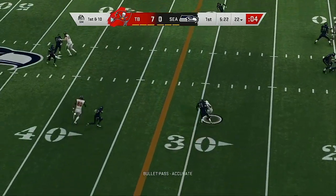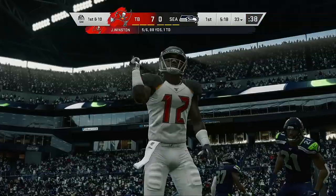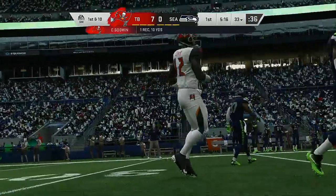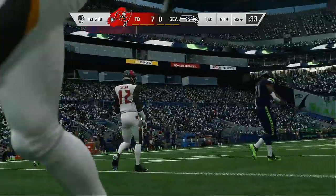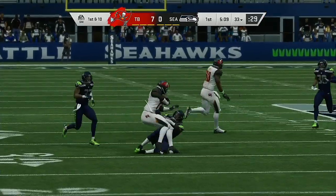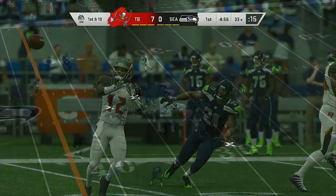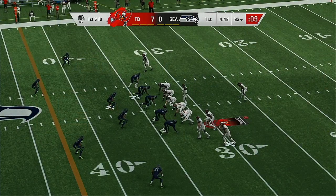Winston now to throw on first down. That's complete to his receiver, Godwin. And he's going to get this one across the 30-yard line. 10 yards there and a Buccaneer first down. Chris Godwin, the former Penn Stater, should see an increase in action and production in 2019 with Adam Humphries and DeSean Jackson gone from the team.